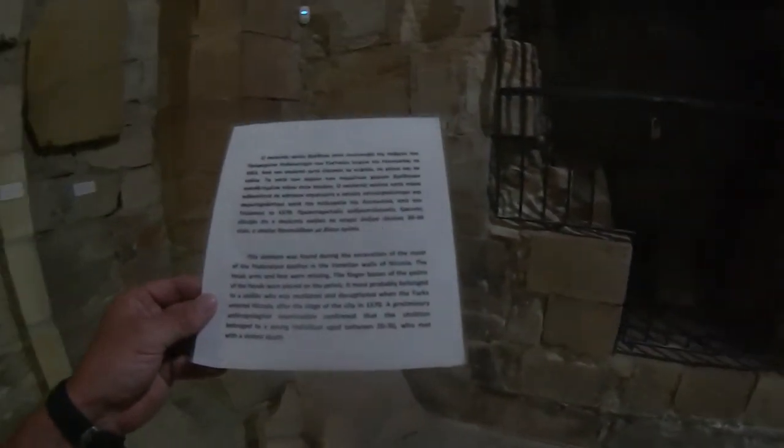Skeleton was found during the excavation of the moat of the Podocataro bastion in the Venetian walls of Nicosia. The head, arms and feet were missing. The finger bones of the palms and hands were placed on the pelvis. It most probably belonged to a soldier who was mutilated and decapitated when the Turks entered Nicosia after the siege of the city in 1570. A preliminary anthropological examination confirmed that the skeleton belonged to a young individual aged between 20 and 30 who met with a violent death.